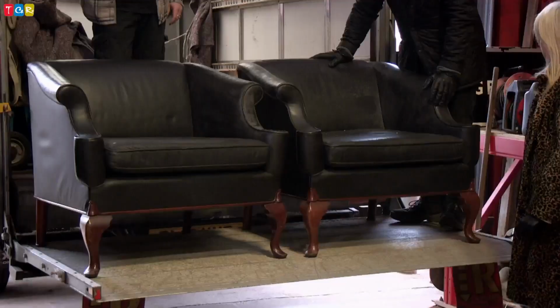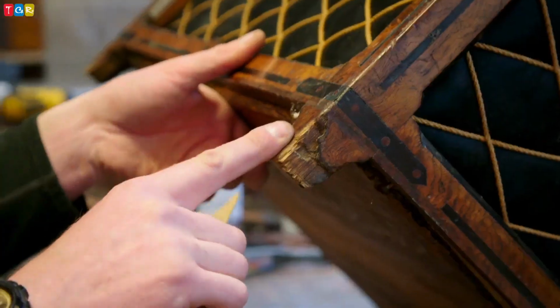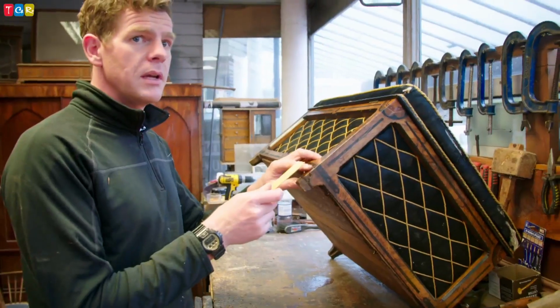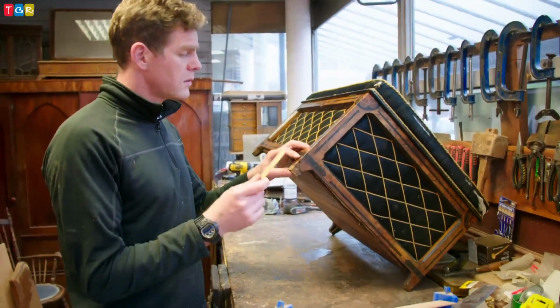The first impression of the Lutyens black leather armchairs was, oh my God, they're stunning. The shape, the form, the cut. The tapestry ottoman has gone into Alex's joinery workshop to have some chipped veneer restored. So we're looking for some oak which is thick enough to be an original repair, and also it's got to have the right colour and the right grain.